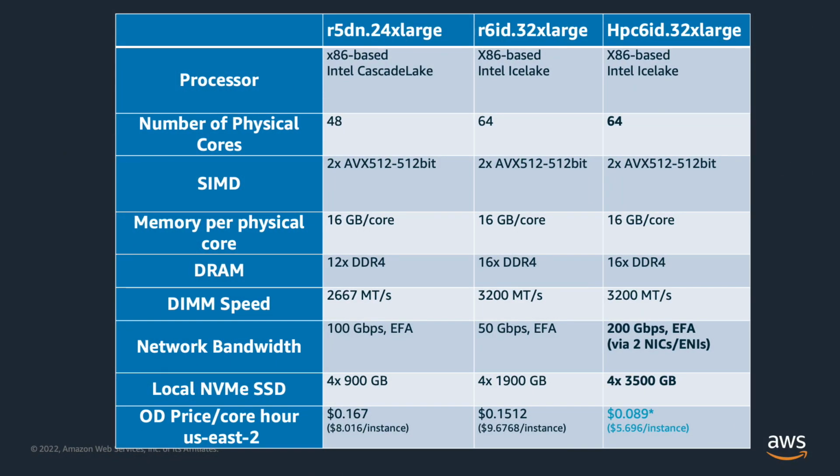So we saw that the performance varied based on the type of solver you're running, but overall, geomean across 6 of these benchmarks that we ran, we saw a 45% speedup over the prior generation Intel Cascade Lake based instance, which was the R5D and 24xlarge, which is what these codes were typically running on earlier.